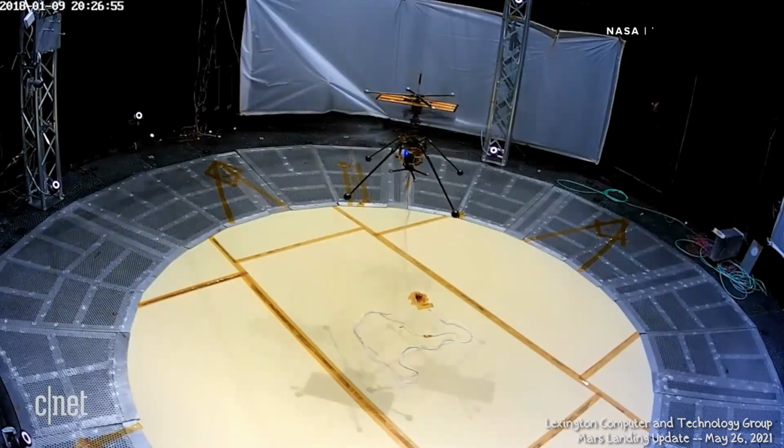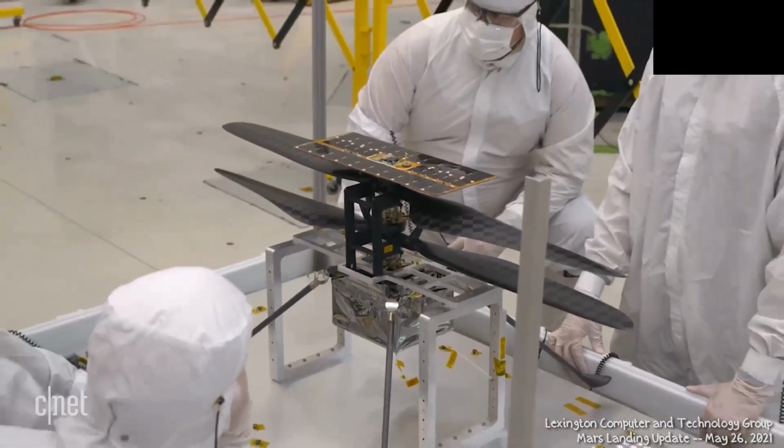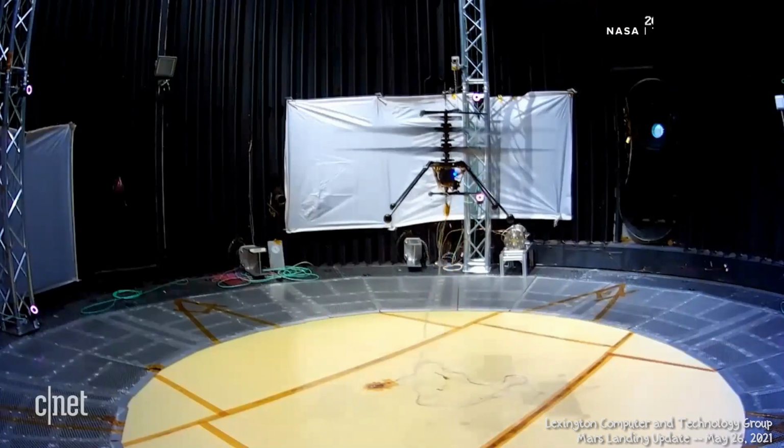atmosphere. The atmosphere on Mars is 1% the density of the atmosphere on Earth, meaning there's not much for the rotor blades to push against to gain lift, and that was a huge challenge for the NASA engineers. That's why the blades had to be so wide. They need to spin at more than 2,500 RPM to actually lift the helicopter off the ground.